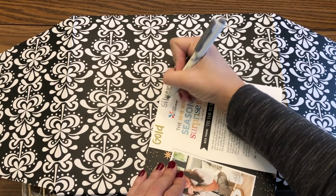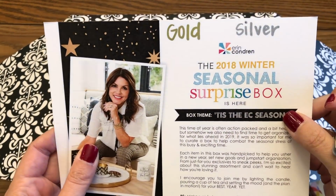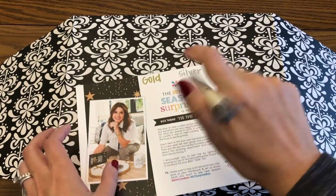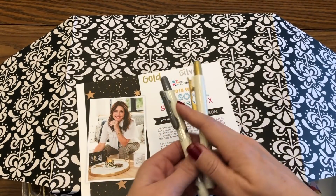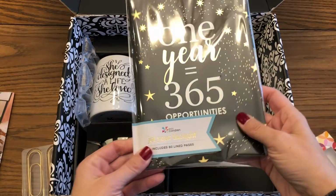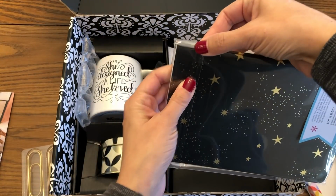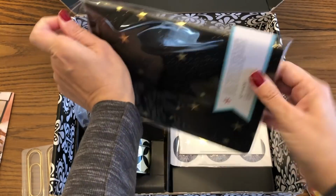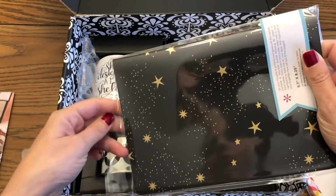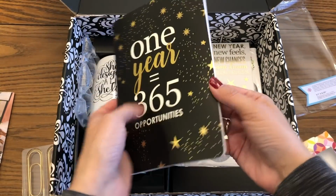This will be really fun for addressing gifts. I mean, you could use it for anything, but how fun. Okay, so 2 retractable metallic markers. That's fun. Jot your thought journal, lined pages. I like this cover. So these are the same size as the petite planners, and they fit in the folios. So if you have the folios, this will fit right in the folio.